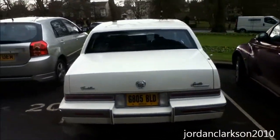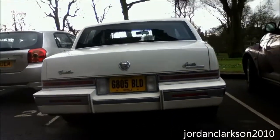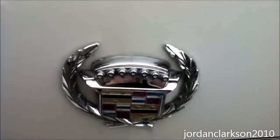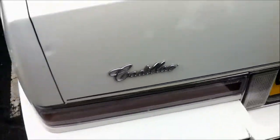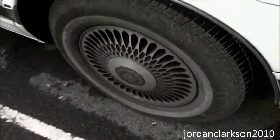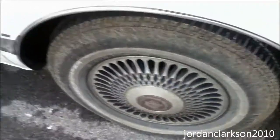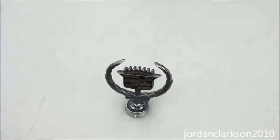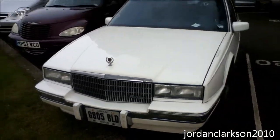Something a bit different. This is a Cadillac Seville, 4.5 fuel injection V8. It's an unusual car to see in England, but rather cool. Really nice. A lot of space. It's very spacious. Front Cadillac emblem.